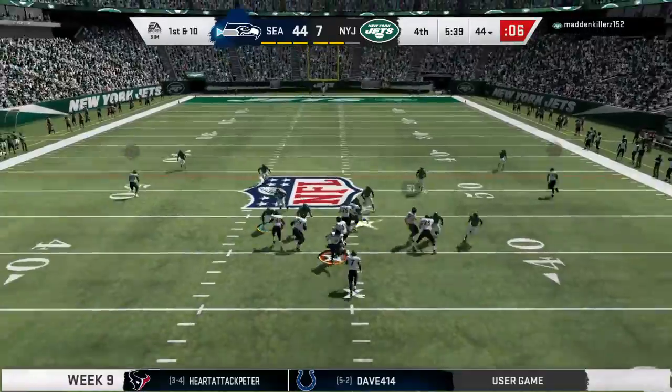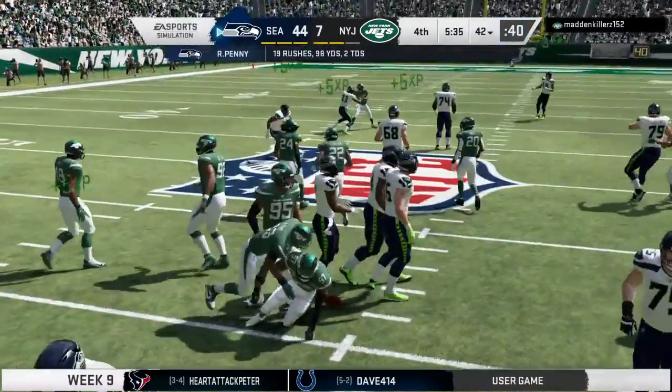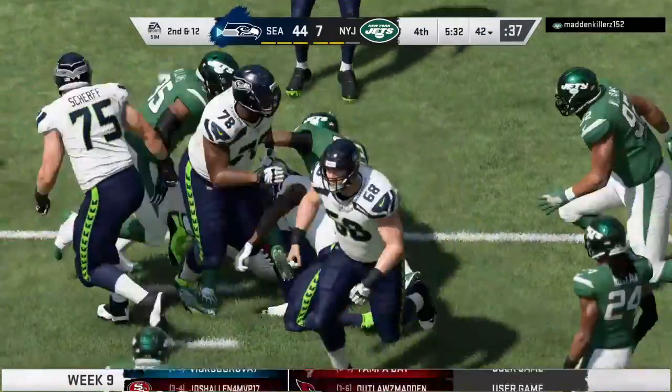Let's go. They keep it with Penny on 1st down. They're going to snuff this play out behind the line. We have not seen that much today. That's going to go as a loss of 2, and it'll be 2nd down.